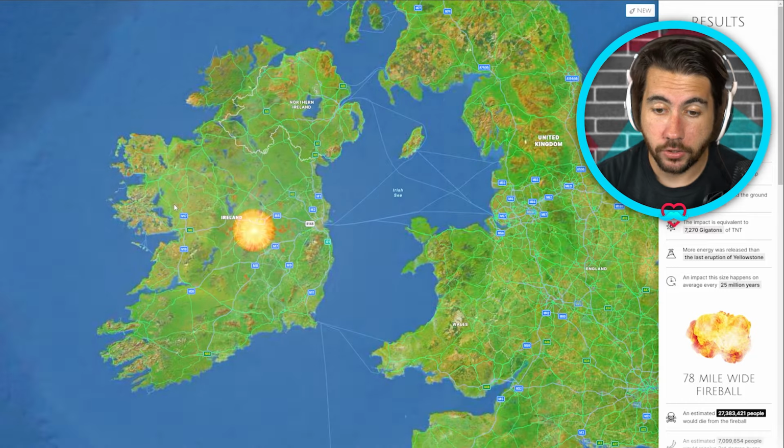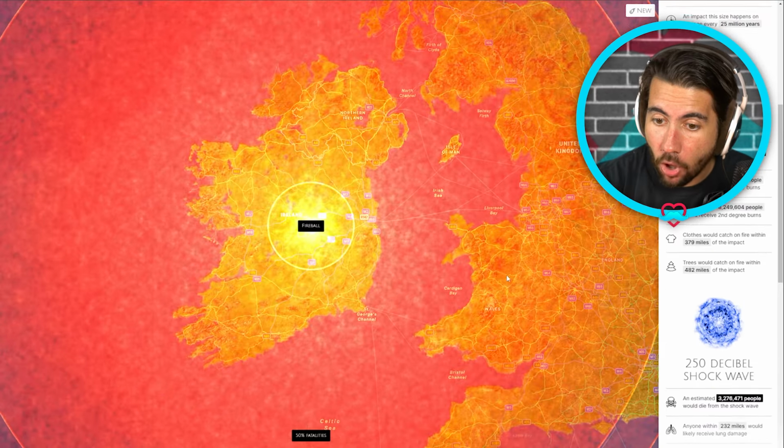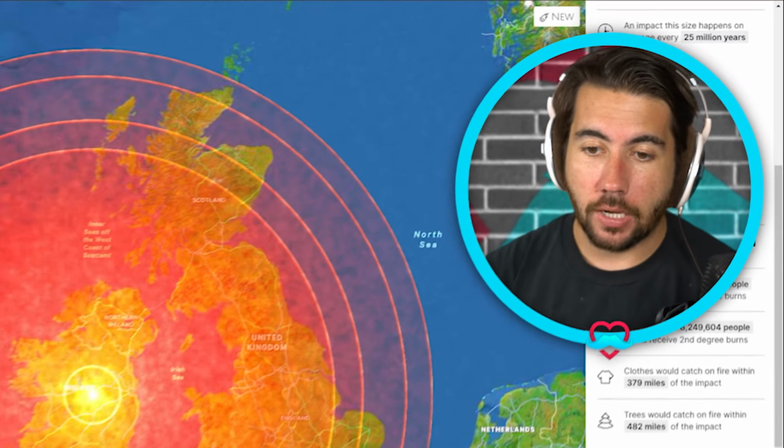I don't know what to tell you guys. Kilometers are done. Wow, this only happens once every 25 million years. Oh my gosh, we destroyed everybody. Honestly, I'm sorry, I did not mean to take out England already, but it seems like the fireball would get you if you're in England, unless you're maybe underground.